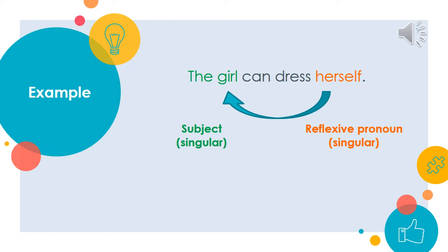All right, the subject of the sentence, the thing we are speaking about, is always in the beginning. And in this sentence, it's the girl. The girl is the subject. We're speaking about herself. What can the girl do? The verb shows dress. She can dress. Means to put her clothes on. Okay, the girl can dress herself.